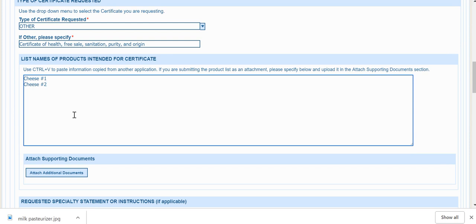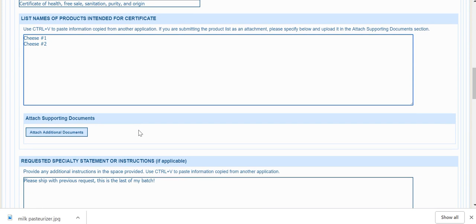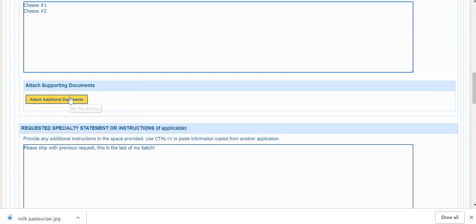In this one, I just put 2 little cheese guys. You're welcome to attach supplemental documents here if that's easier. Sometimes people have very long lists of products that are getting exported, so if you have an Excel sheet or a PDF document that's easier for you, feel free to attach it here.